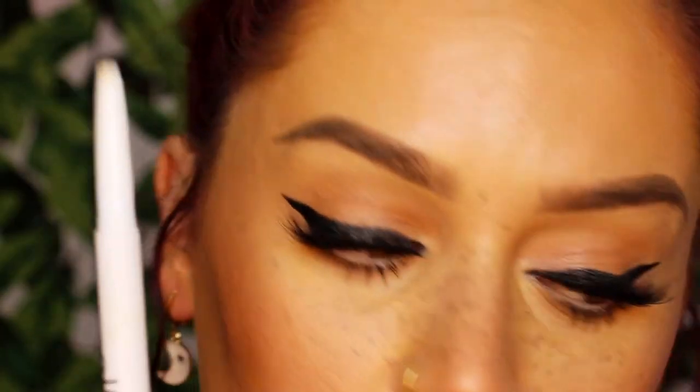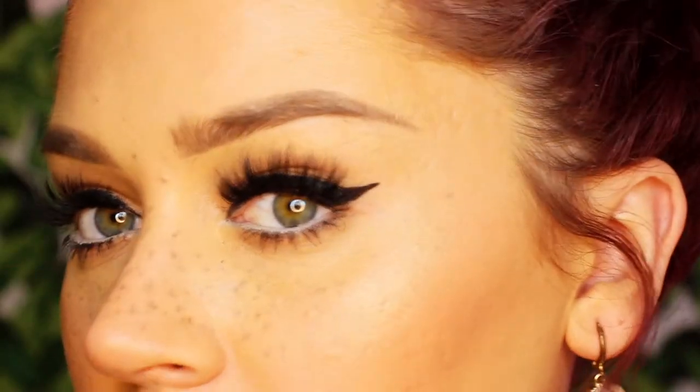This pencil is seriously the best. I highly, highly, highly recommend this. If you can get your hands on this at your Ulta, your Target, wherever. I usually go to Walgreens and pick this up. It is amazing. And obviously you can stop right here. You don't have to go any further with this brow. This is definitely a very wearable brow.